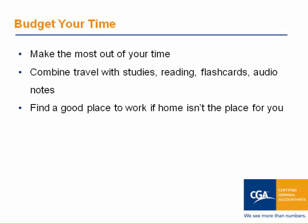Find a good place to work if home isn't the place for you. Some of you, home is great. Home may not be a comfortable place to study for some of you. I know in my household, I can't study at home. I can when nobody's home, but the minute people are home, I just can't do it. It's busy. The kids are all over the place. So I actually go to work late at night and study at my desk. Some students like to go to the library. Some like a coffee shop. Whatever fits for you and whatever is effective for you to be successful is where you should be going.